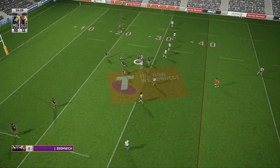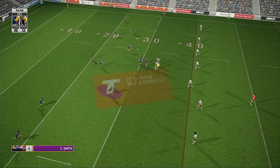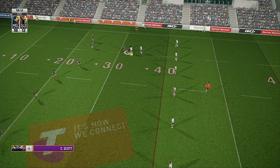Munster. That's a clever pass. Bromwich powers forward. Held. Three. This is good. Hands away. Munster spreads it wide. Great step. And down he goes on tackle number four.